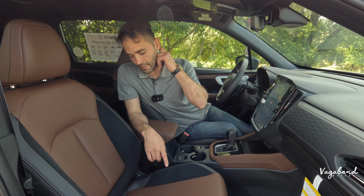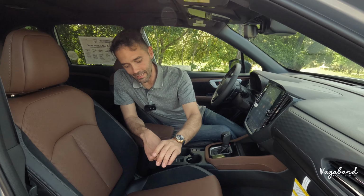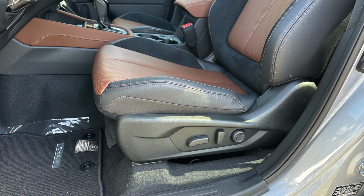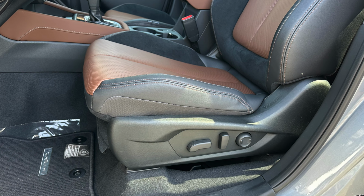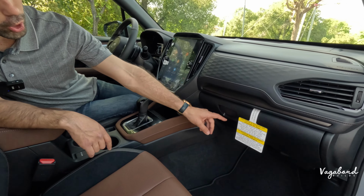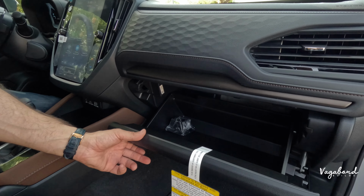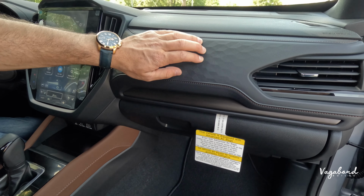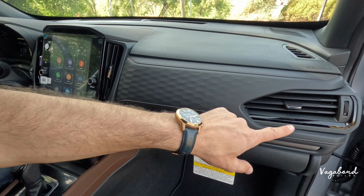Well, you do get heated and ventilated seats. The passenger seat is electric controlled, as well as the driver's seat. It is a 4-way on the passenger, 8-way on the driver. Come over to the front of the passenger seat, non-lockable glove compartment, nice and big. Got some more kind of dark bronze inlay with textured wrapping around the inlay of the dash. High gloss black trim around the vents.